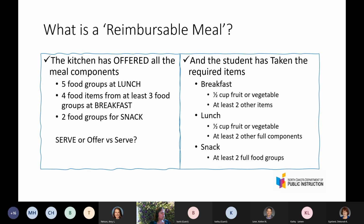For the fruit, 1 cup is offered, and so many schools will split that 1 cup of fruit and offer a half a cup of juice and a half a cup of another fruit. And there you have 4 items. Now, there's so many different ways you can menu this, and again, we're going to let you come up with your own menu, but just remember, you need to have at least 4 food items from at least 3 food groups for breakfast. Snack is looking for 2 food groups.